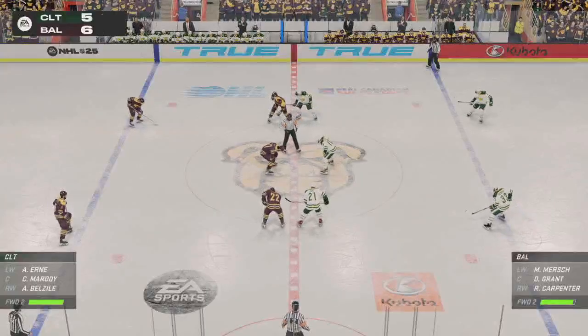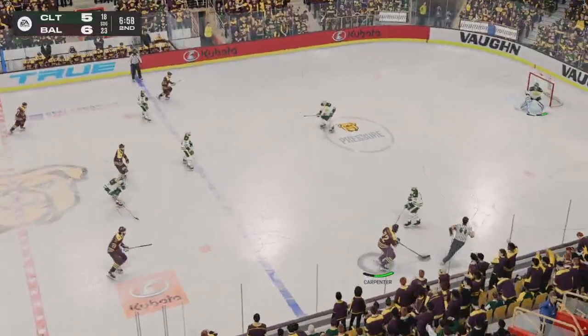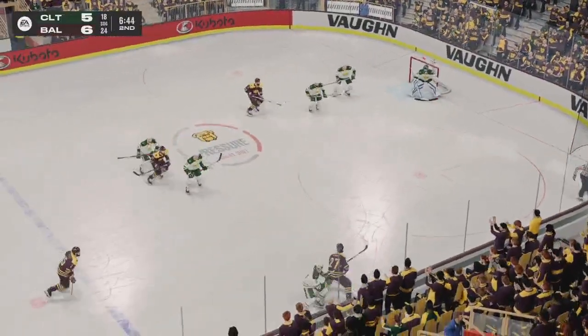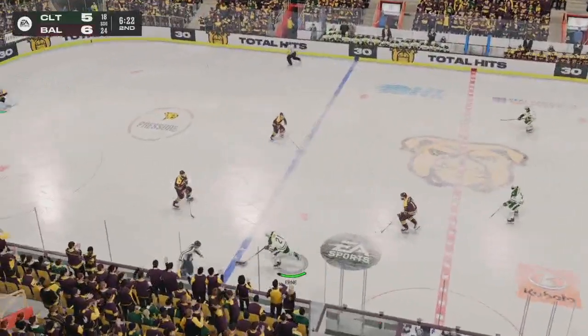And these are the games you have to learn how to win. You know that this is going to be a dogfight right to the end, and it's going to be the details that make all the difference in the world. And it's a quick pass to Merch. And play continues as that goes off the glove. Pumps it away in his own end. Ernie's moving it ahead.